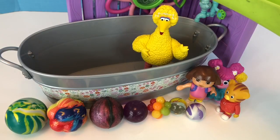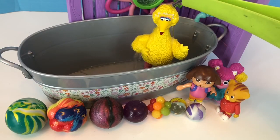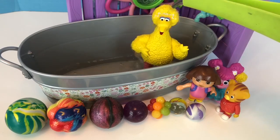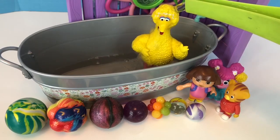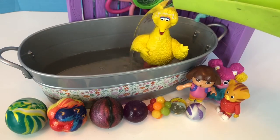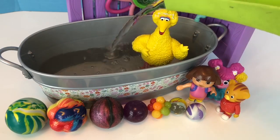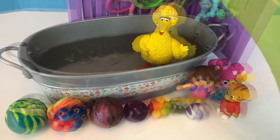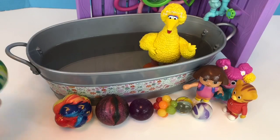Big Bird, let's give you a bird bath. If you have a bird bath, it's great for birds who love to bathe and clean off their feathers. However, bird baths can be dangerous if you don't regularly clean them and change the water. If the water's dirty and contaminated, it can make the birds sick.